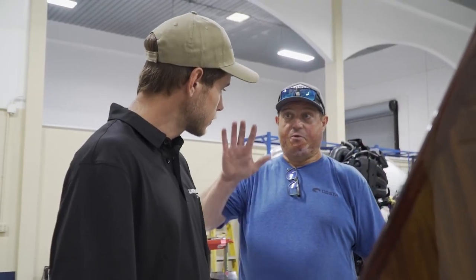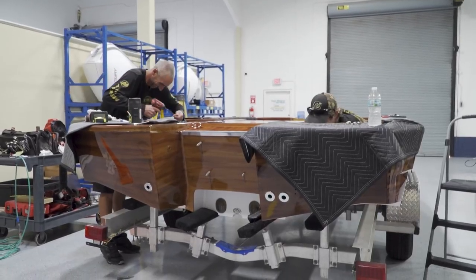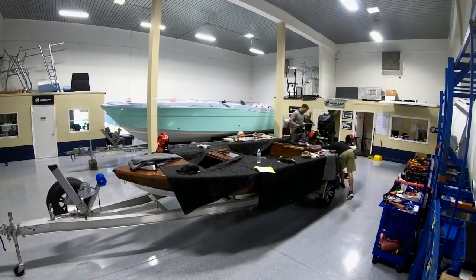It's come to crunch time. I've had to put a deadline on when we want to get the boat done. And we have the guys at work. I've been working really hard to get it done. And I think we're going to hit our deadlines. I'm really excited to see this boat on the water.